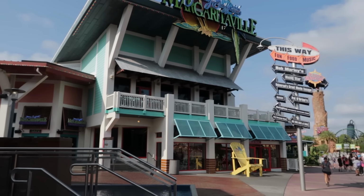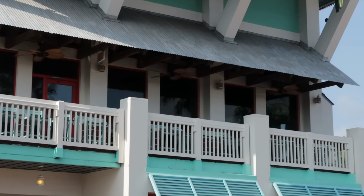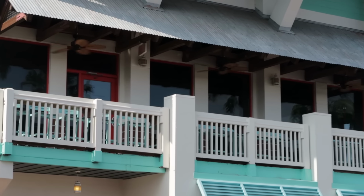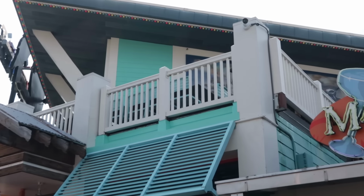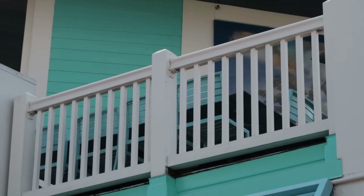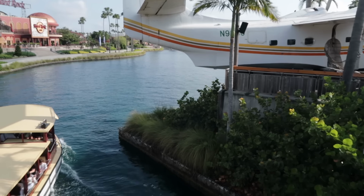Here's something I never see being used. There's a second level patio at Jimmy Buffett's Margaritaville. I'm told it's only used during the busiest of the busy seasons, but I haven't seen it. But what you can do is, since there is a bar up here on the second level, you can grab a drink at the bar and walk it out to this patio and do some people watching here in City Walk. That seems like a great way to pass the time to me.